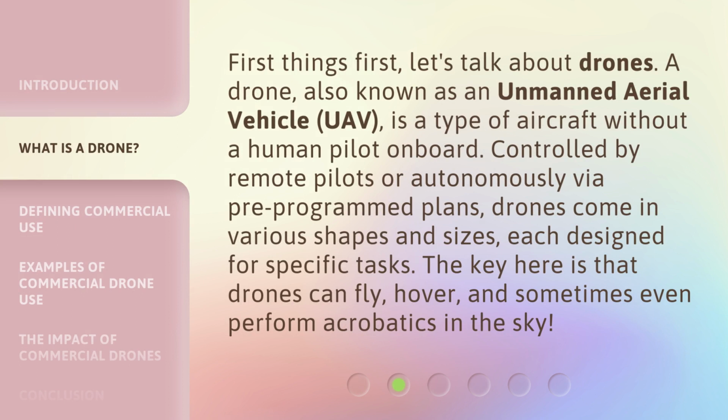First things first, let's talk about drones. A drone, also known as an unmanned aerial vehicle, UAV, is a type of aircraft without a human pilot on board. Controlled by remote pilots or autonomously via pre-programmed plans, drones come in various shapes and sizes, each designed for specific tasks. The key here is that drones can fly, hover, and sometimes even perform acrobatics in the sky.